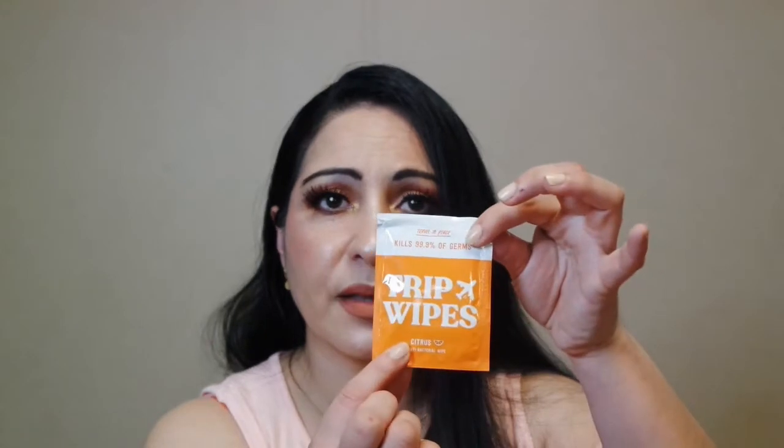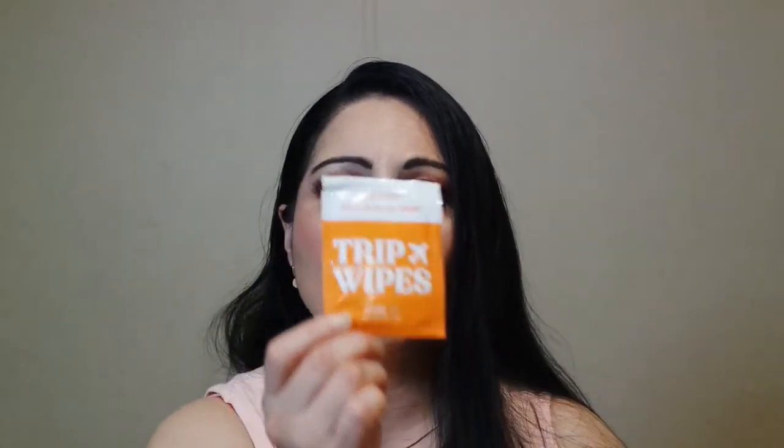So that way, I will also be including this trip wipe. When you get your bag, just go ahead and take this trip wipe out and sanitize your hands. Sanitize your products, you know, just to be safe. You want to do that. And I'll be putting everything in this bag.